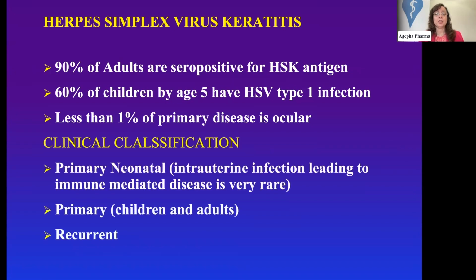Regarding the clinical manifestations in neonates, you can have a primary herpes in neonates, usually presenting with blepharitis, conjunctivitis, even keratitis. And if you get a stromal keratitis, then you probably would have had an intrauterine infection leading to an immune-mediated disease, which is very, very rare in neonates.